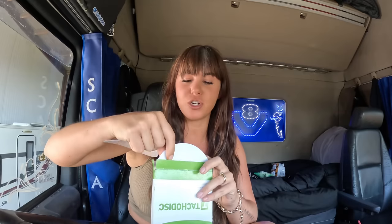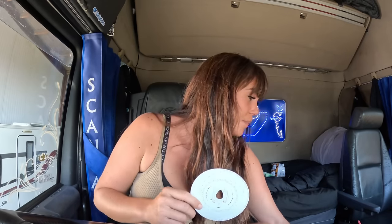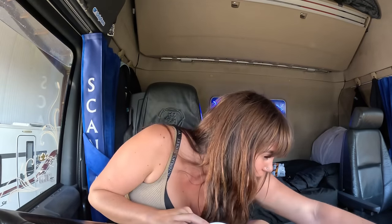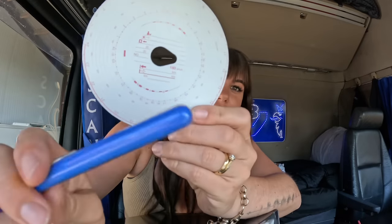Okay, first things first. Because my truck is on taco discs, some of you might not have ever driven a truck with a taco. Well, not a taco, with an analog. You might just be used to a digi. I'm trying to find a pen. Where's my pen gone? This is only my second truck I've ever driven that has analog taco discs. So, I'm going to give you a quick show. This is all right on the camera.